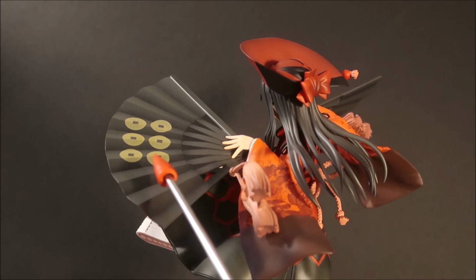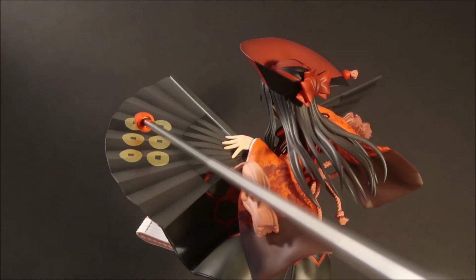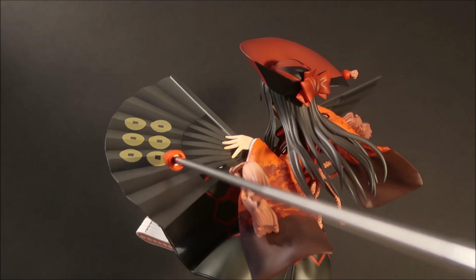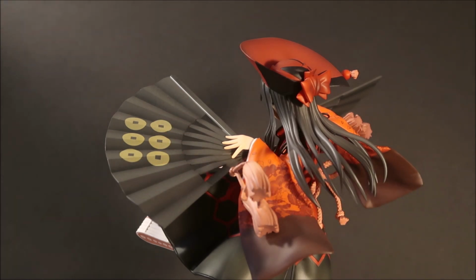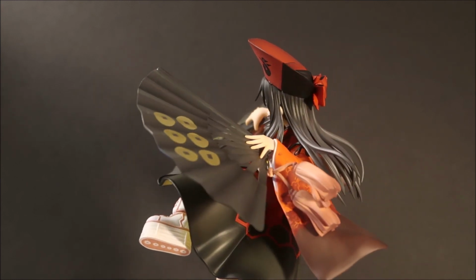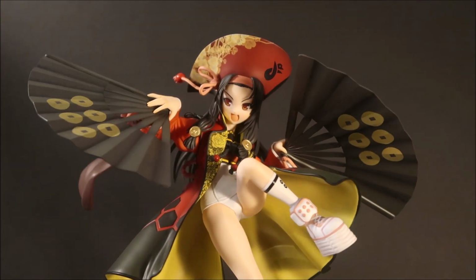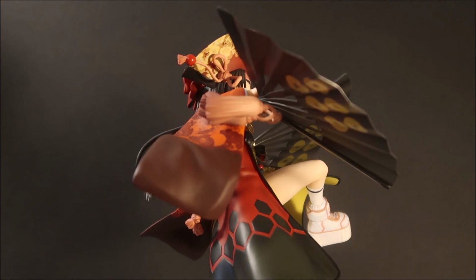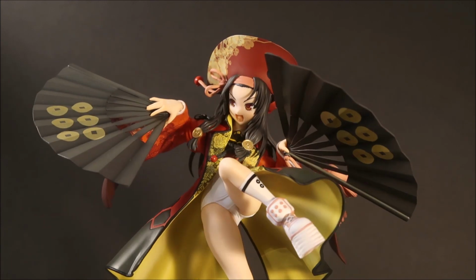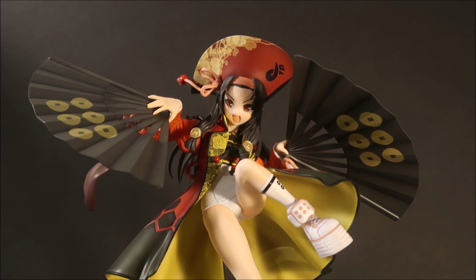It's got these, I'm not really sure what these 6 circles and the square represent. That might be some kind of moon or something. Maybe that's the Sanada family moon. I'm not 100% on that, guys, but it's the same reoccurring theme throughout the whole figure. Those 6 circles. Let me look that up. Ah, yes, I am exactly right.